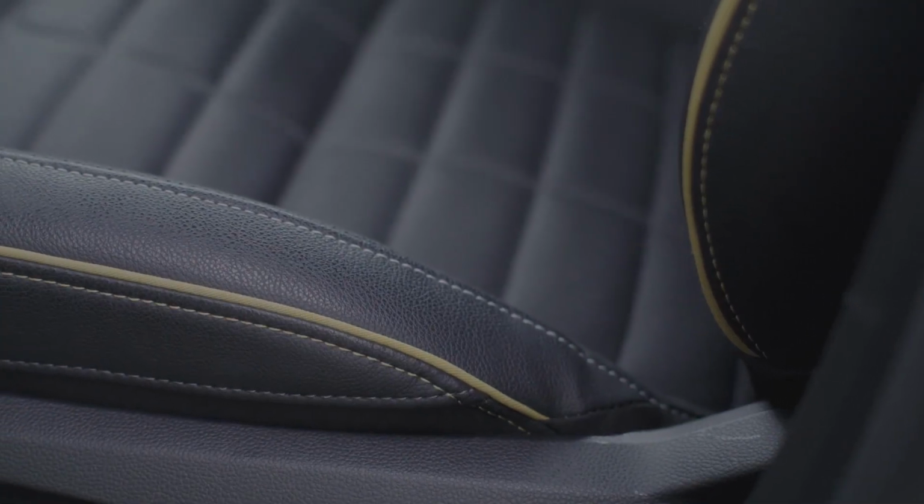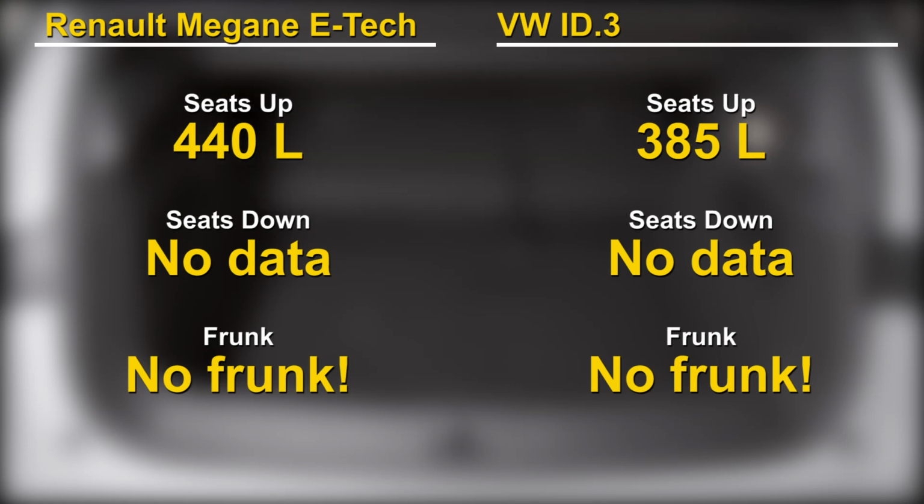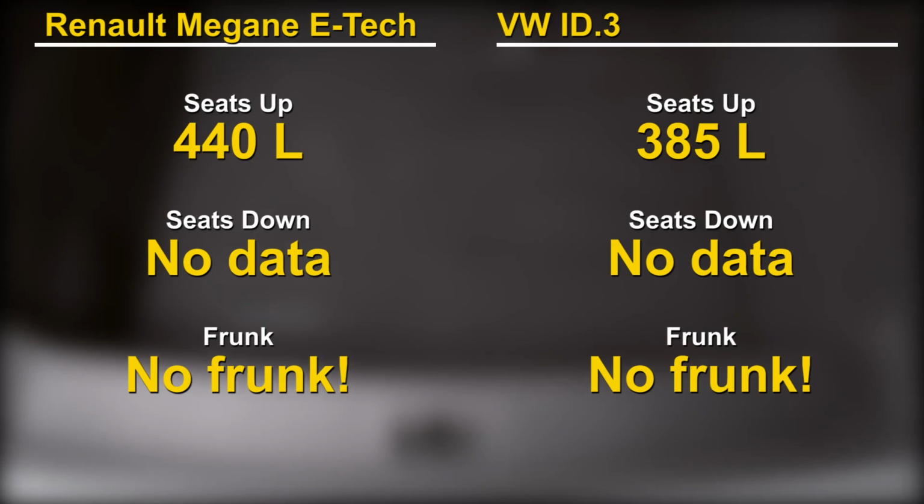But while the E-Tech's interior may be more premium than the ID.3's, one feature that the ID.3 offers that the Renault doesn't is a panoramic sunroof. Despite having the same exterior dimensions, the Megane has about 15% more cargo space than the ID.3.